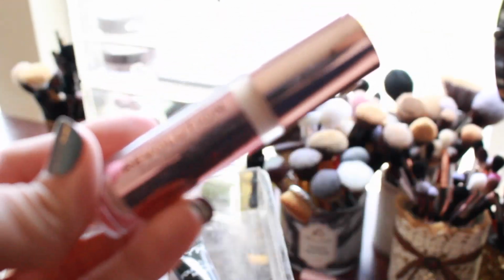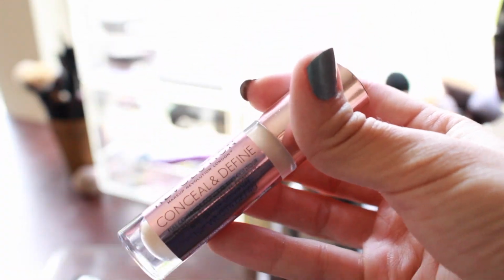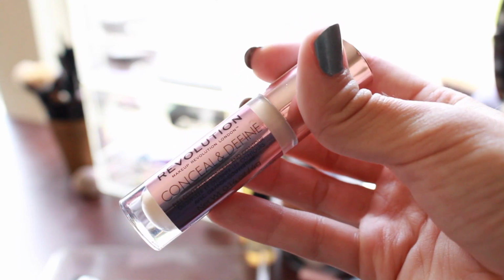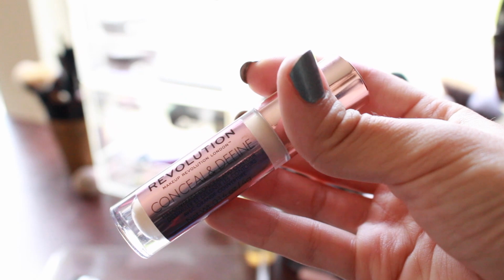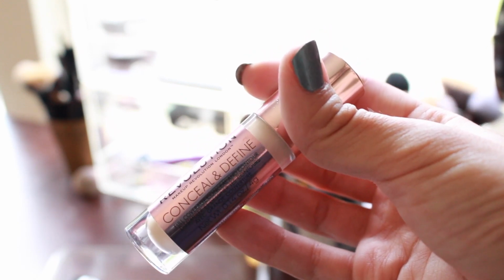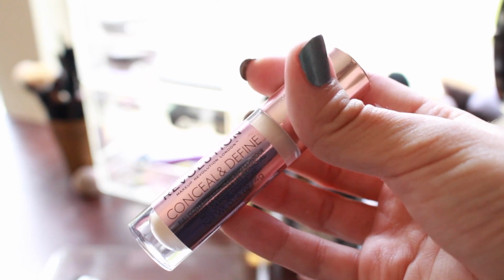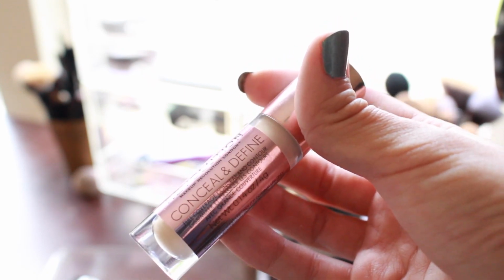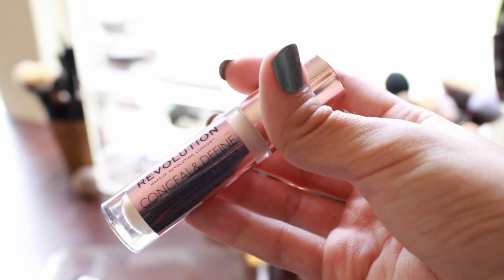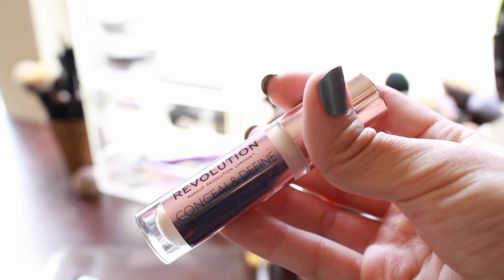This concealer from Revolution, this was really nice, but I don't really like it for concealing. One, because it's a bit thicker, but it doesn't exactly give more coverage with the thickness. So for the amount of coverage it gives me, I would prefer to use my Maybelline Fit Me or my Urban Decay Naked Skin, just because they're very light feeling along with their light coverage. For this, it gives decent coverage, but not crazy, but it still looks heavy on the skin, if all that makes sense.